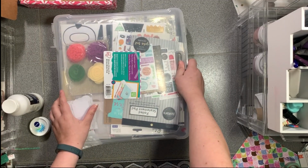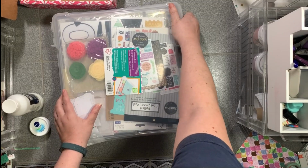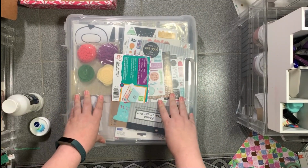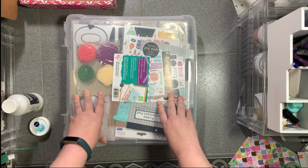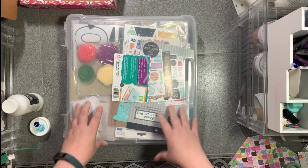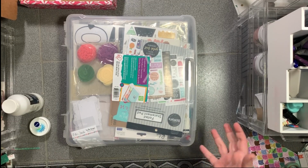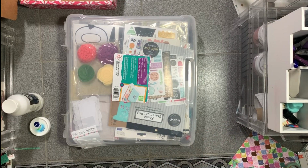So this is stuff from my stash that I no longer have a use for, so it's going to go on the give and take table. Quite often crops will have what's called a give and take table. Basically, you bring items from your stash that you're no longer going to use, and then other people bring their stuff and they're free to take from the table. You're free to take from the table anything that they don't want anymore that you might have a use for.